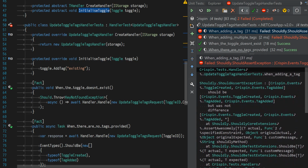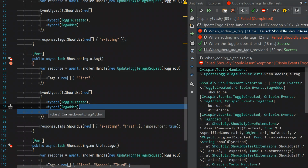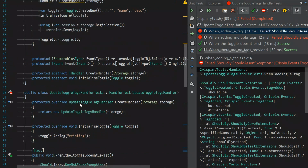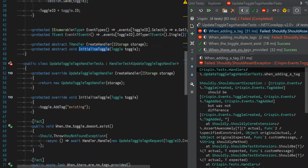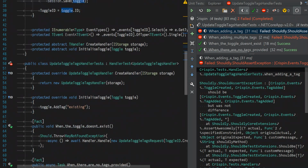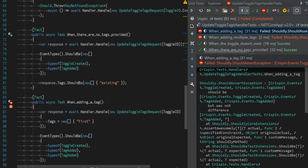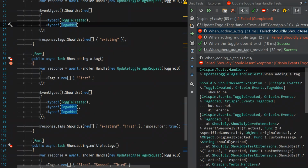Right. So should be created, tag added. Yes, it should. No, when adding a single tag. So it should be toggle created, existing tag first. So yeah, it should be that, but it's not. Which would indicate that this initialized toggle is not running. And that should work, shouldn't it? It must be working, because otherwise that would break. And that. Alright, let's debug this test and see what happens.